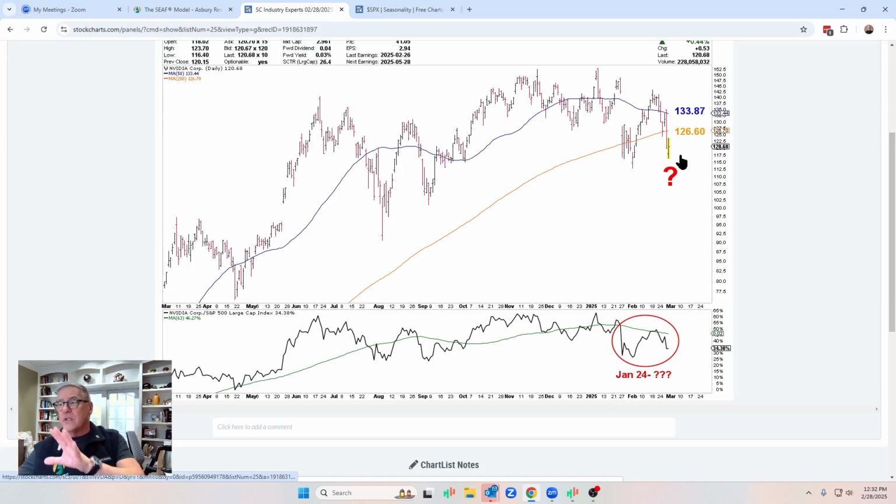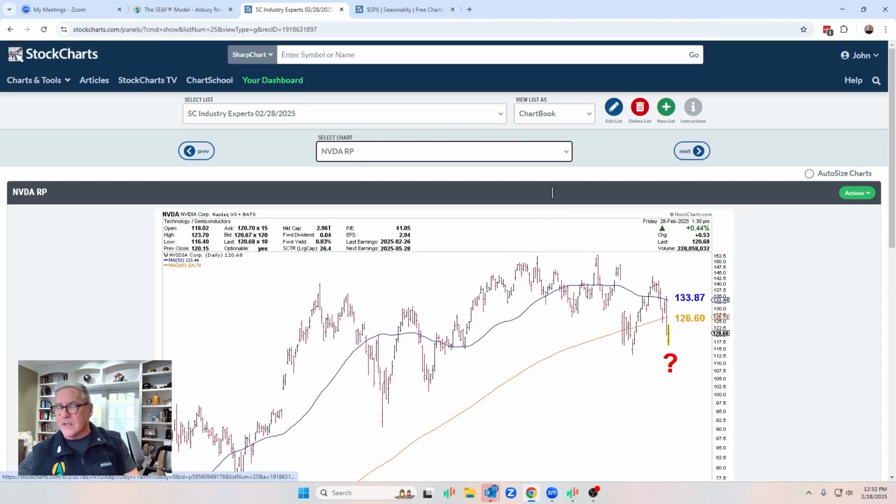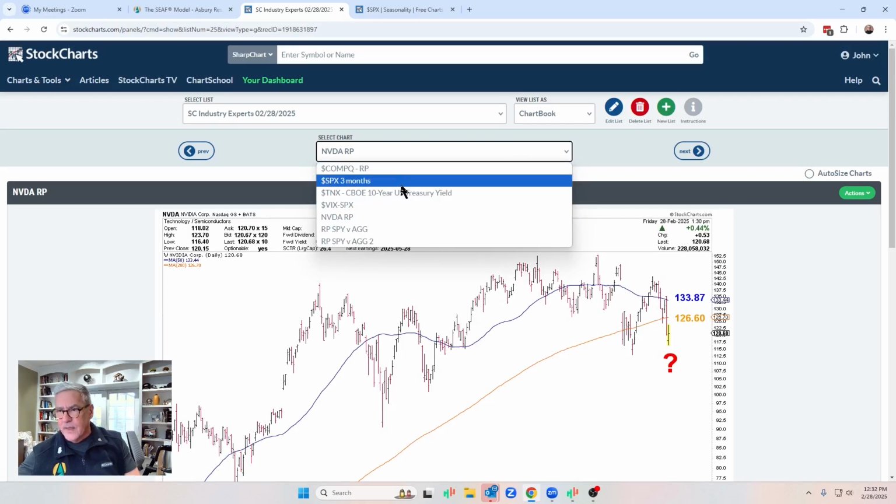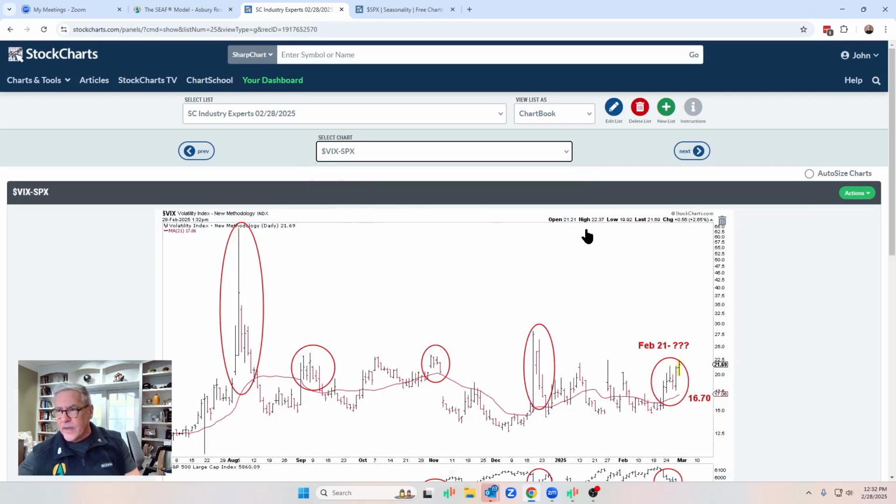As long as we stay underneath the 200-day moving average up top in NVIDIA, and as long as NVIDIA keeps underperforming the S&P 500, there are problems for the overall U.S. stock market. Let's go to our next chart. We're going to look at some volatility via the VIX. The VIX is the CBOE Volatility Index, and here it is.